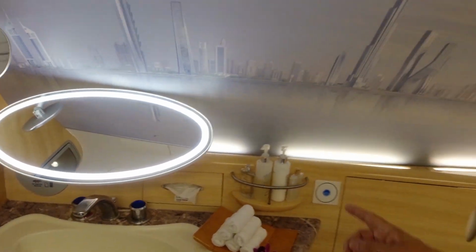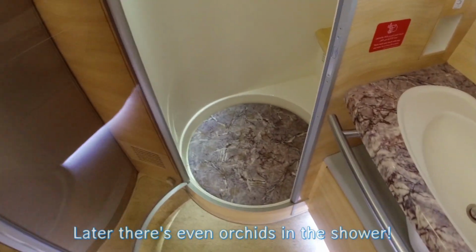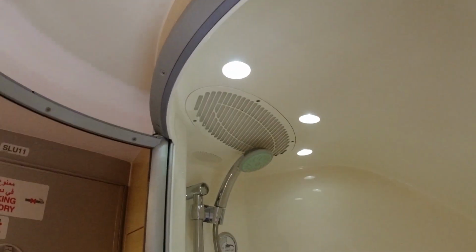And by the way, that's for men and for ladies, and they also have that actually in the washrooms, in the lavatories, in the business class. But now the highlight, of course, is the shower itself. Now look at this. I'm so looking forward to have a shower later on. So here's the shower. I think you have 3 or 5 minutes shower time. I will find out a little later, because of course I will use the shower.